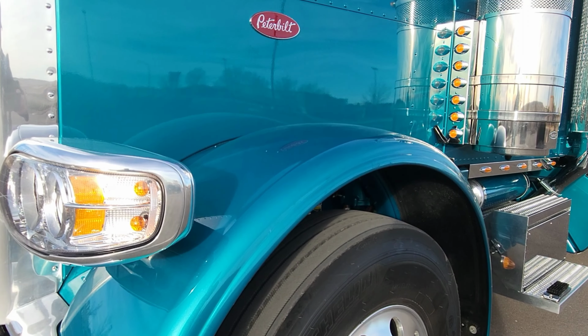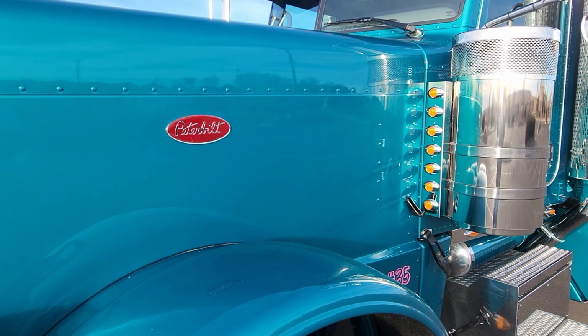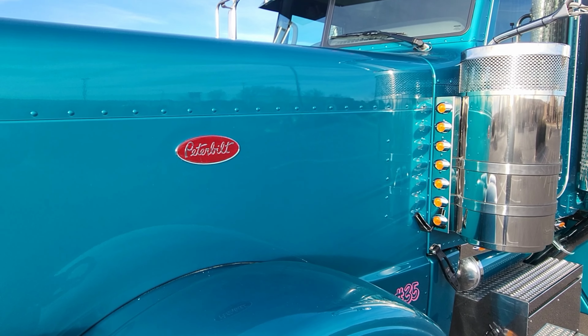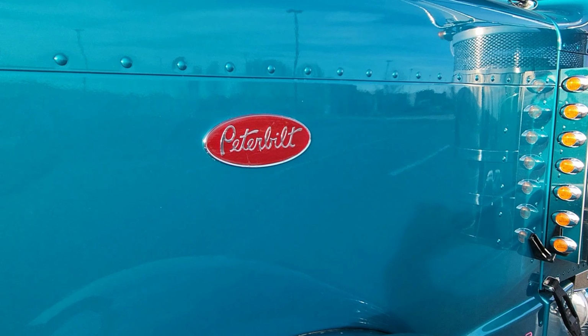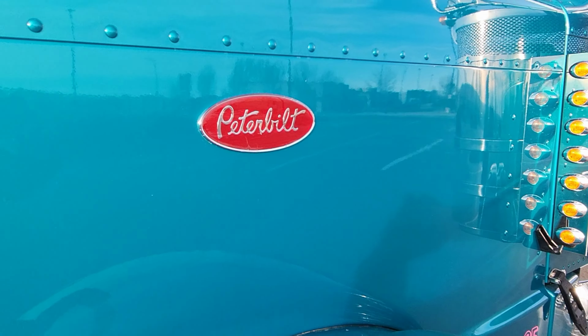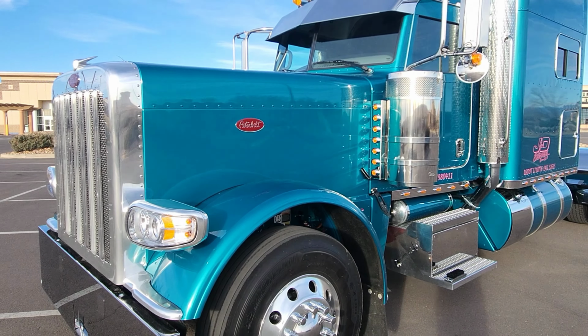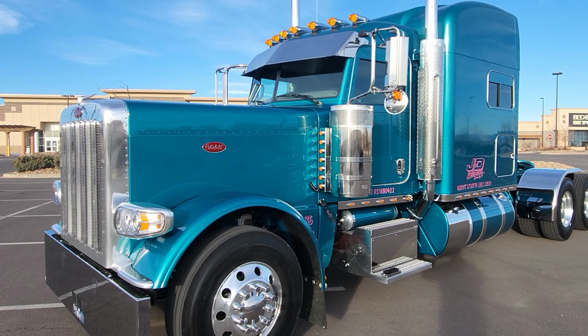I'm not going to give you the exact color of this truck, but it is a teal color, obviously. And I'm looking in my phone versus what I see outside of my phone, and the truck is a little bit lighter than the way it's coming through in the video.